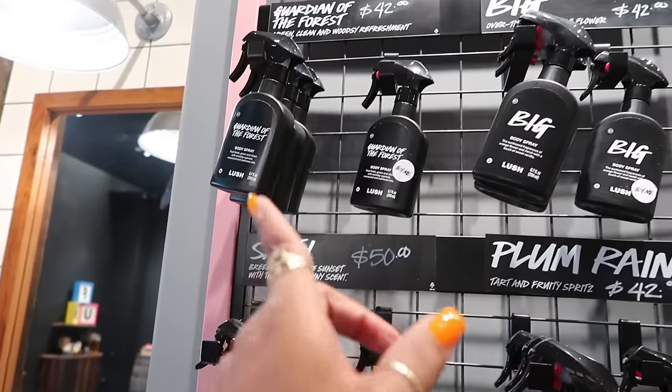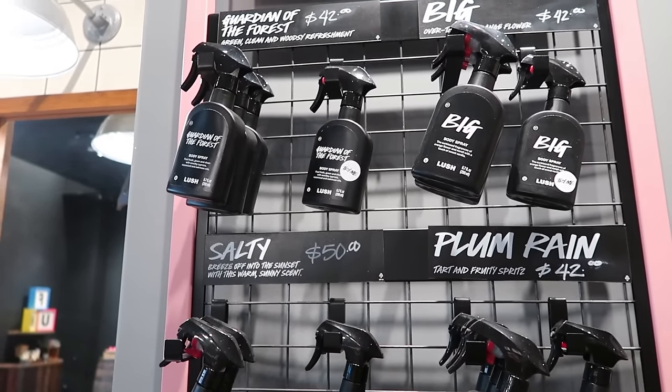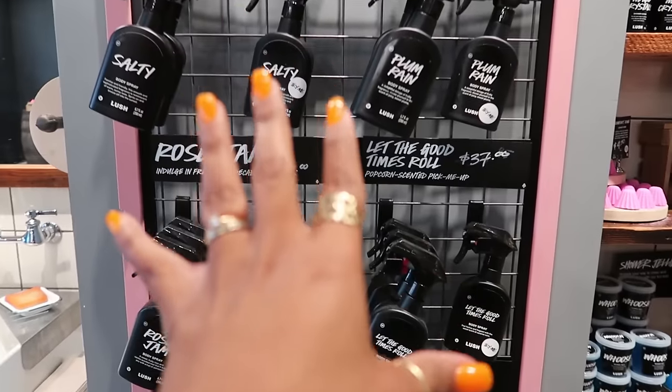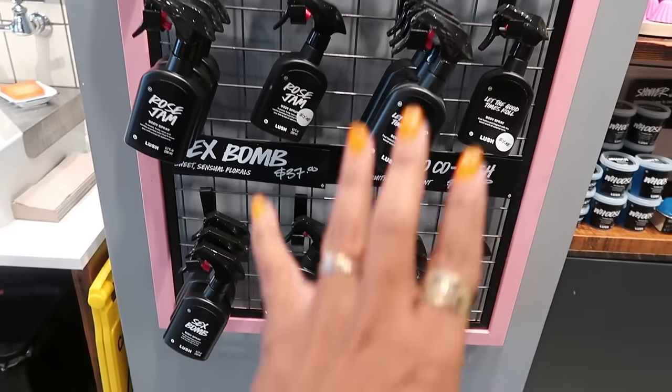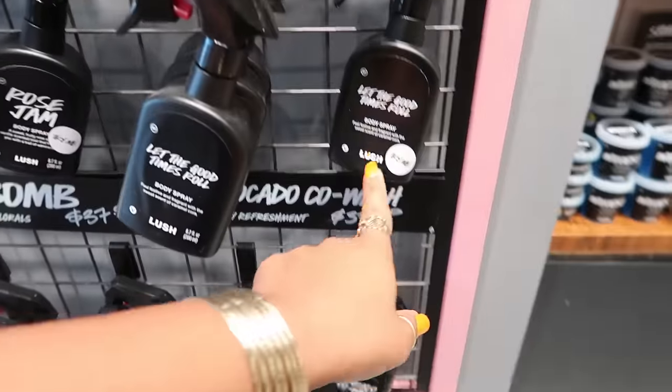The one that I like, they don't have. I think it was seasonal for Christmas. Guardians of the Forest and Big. But if you guys never tried these, you can come to a Lush store and smell them to pick one. They last a really long time. They're really nice.